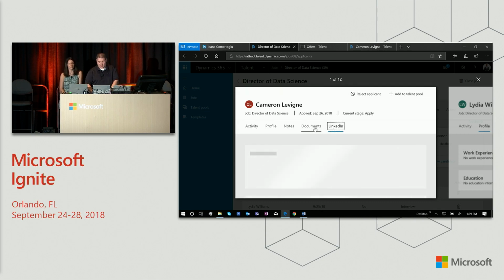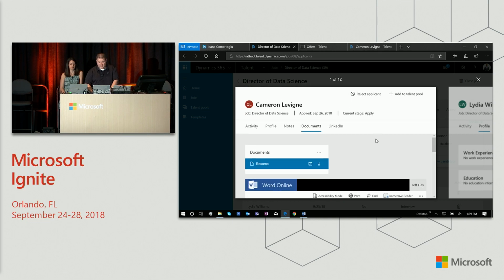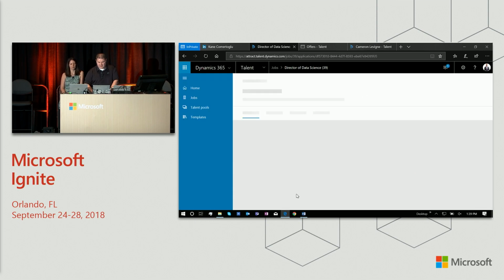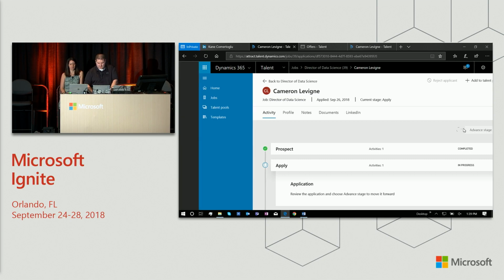And if you recall, she also attached a document. So we'll just come over to the document. Here's that resume. The resume does embed directly in the application, so you can review that. Cameron actually looks like a really good candidate, so I'm going to go ahead and advance him through the process and send him over to the next step.